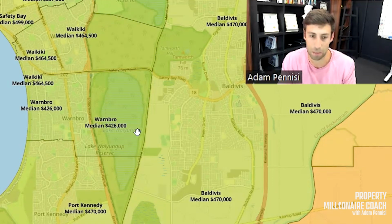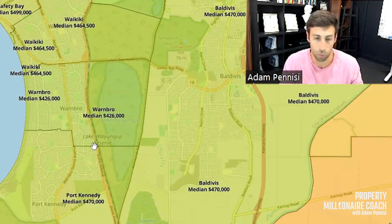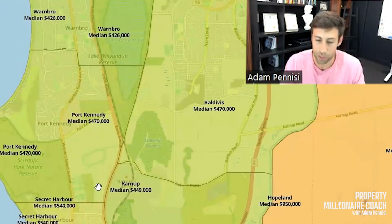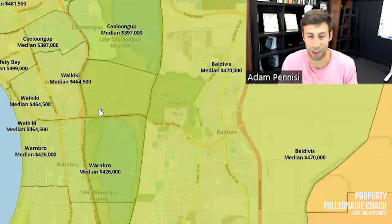But look, I think the market there has still some time to run, because if you have a look at the price compared to the eastern coast, it is cheap. Like, all these areas are cheap. But when you look at the surrounding suburbs, Warnbro is kind of like the poor baby brother of Port Kennedy and Secret Harbour. Golden Bay is a little bit cheaper, but look, there is a reason why this suburb is cheaper. I'm not going to go into the details, and you can see it's not a very big suburb at that.